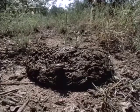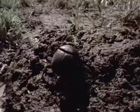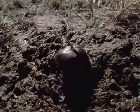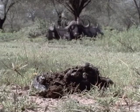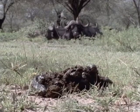But a wonderful system of supply and demand works here. As fast as the dung is produced, dung beetles move in to claim their share. Without these little guys, dung could choke out the plants and limit the number of animals the land could support.